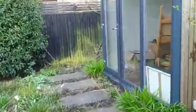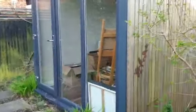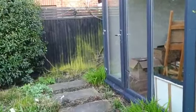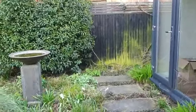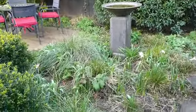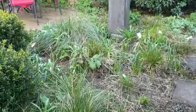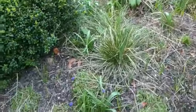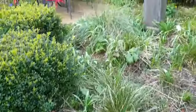So coming out of the kitchen now, you can see I've got a little painting studio that I put in the garden. It's a very small garden, as you can see. It's largely herbaceous. Last weekend I cut back all of the grasses, so it's looking a little bit bare at the moment. This bed really needs more bulbs in for next year. I've just got a few muscari coming through.